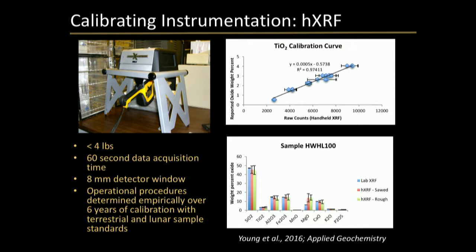On the smallest scale, we take a look at each individual instrument and what it specifically can tell us about the field geology of a site. Just briefly, for the handheld XRF, over the last 6 years we've calibrated this instrument to make sure that when we bring it out in the field, it's giving us good enough information to inform us about the geochemistry of the site. We've calibrated with terrestrial and lunar samples. We've looked at effects of sample roughness and sample preparation on data quality, and those results are published in that paper if you're interested.